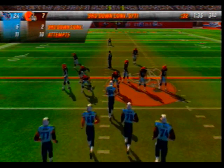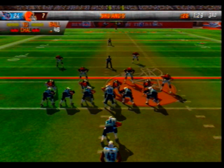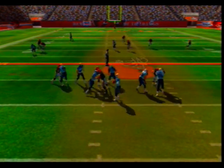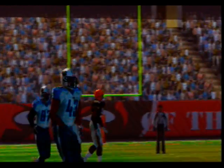Third and five coming up. Ball on the 46-yard line. They line up in the I formation. Fakes the throw, gets the pass off, incomplete as the defender knocks it away. The short pass off the mark, and it's now fourth down.